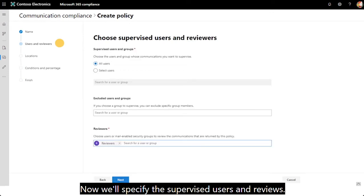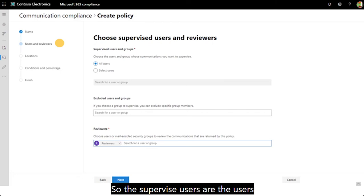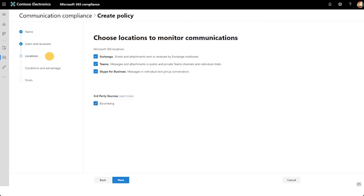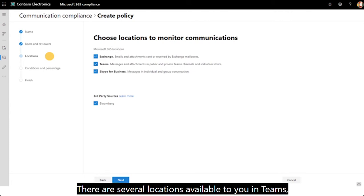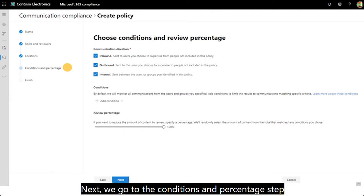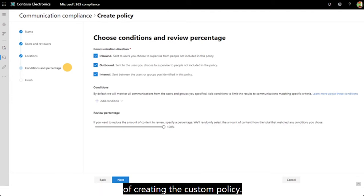Now we'll specify the supervised users and reviewers. So the supervised users are the users that this policy will apply to, and the reviewers are the reviewers that will review the results of this policy. Next, we'll specify the location. There are several locations available to you in Teams, emails, and there are lots of third-party locations available to you, including Bloomberg. Next, we go to the conditions and percentage step of creating the custom policy.